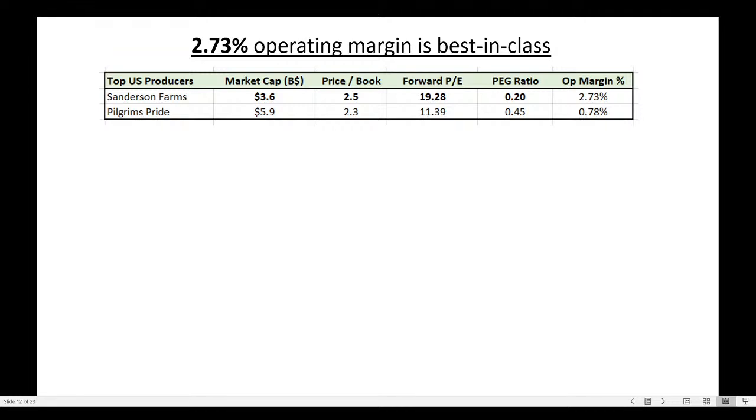Now, the first kind of astonishing number that you might see here is the PEG ratio. So the PEG ratio, it means price earnings growth. That is a measure of how fast a company's profits are expected to grow relative to the share price. So a 0.2 PEG ratio basically means that profits are expected to grow 5 times faster than share price in the 5 years ahead, which of course is either going to drive the PE ratio way down, or more likely, it's going to drive the valuation of the company up.